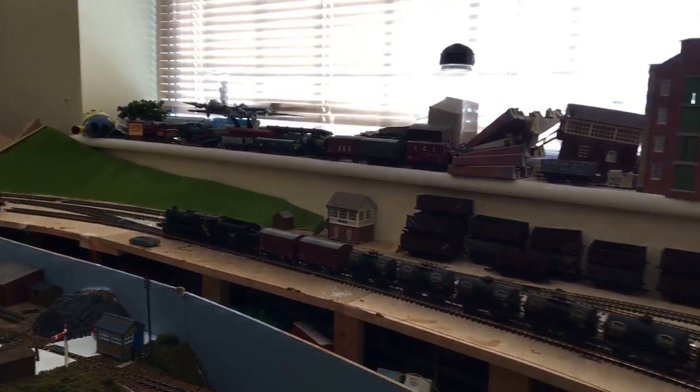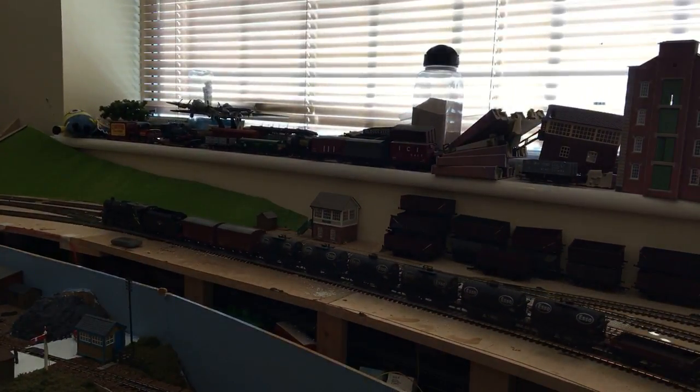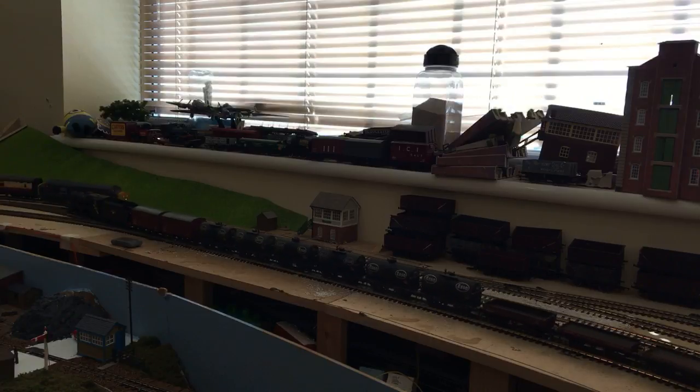Just going to move this camera around a bit. No, I've only just noticed it's very dark. Now, why is it so dark?